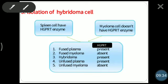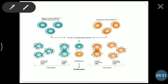Here the 5 types of cells are produced: fused plasma, fused myeloma, hybridoma, unfused plasma, and unfused myeloma, where only in fused plasma, hybridoma and unfused plasma HGPRT is present. Here we will get a better picture. Here the spleen cells are there, which have HGPRT and antibody.